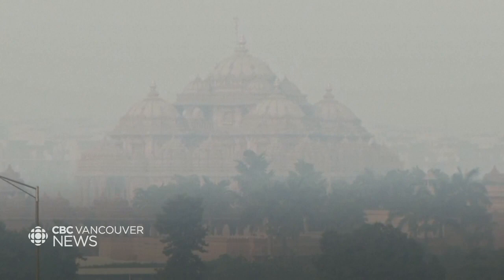Yeah, last thing they need is more pollution, bad air quality over there, that's for sure. Yeah, absolutely. All right, stick around.